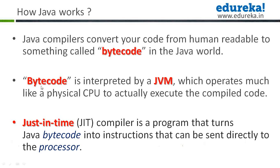Now, after you convert the code into bytecode, it is interpreted by JVM. That means it has reached some other system. There is a JVM present. That JVM will convert that bytecode into a language that could be understood by that machine. In JVM, there is one more thing present, that is the just-in-time compiler. Just-in-time compiler is a program that turns Java bytecode into instructions that can be sent directly to the processor.